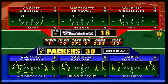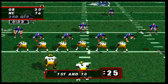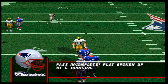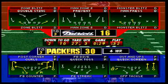That brings up first and 10 from their own 27. Incomplete. That brings up second and 10 on their own 27.